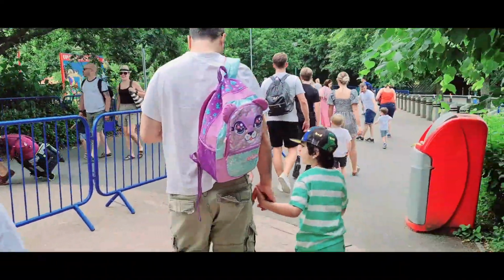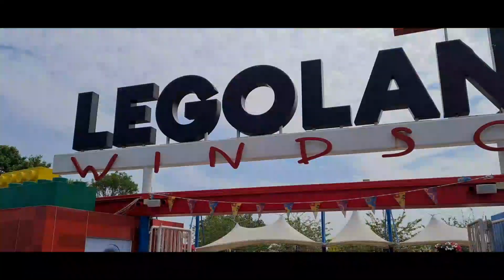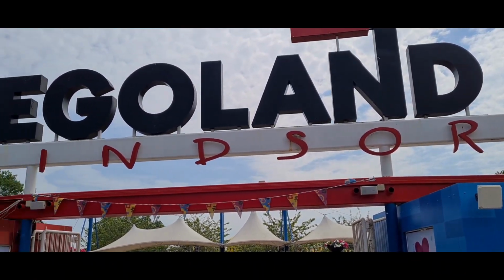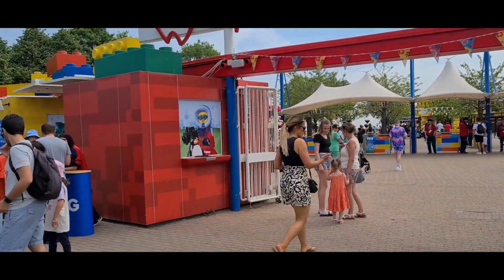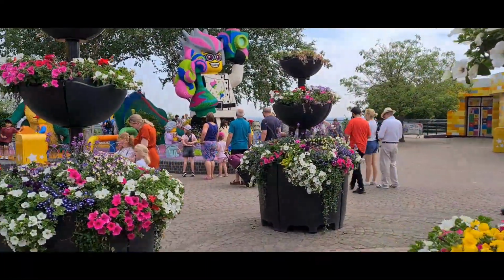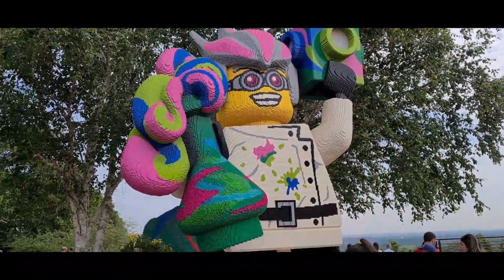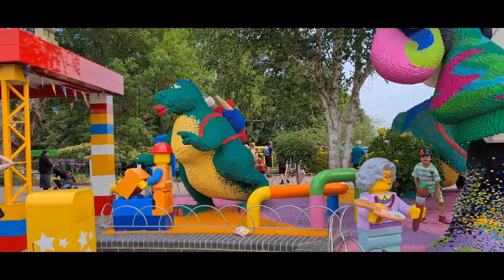It's so beautiful over here because there is so much greenery and so many beautiful posters of Legos. We're in Legoland Windsor now. It was beautiful, and there are so many figures of Legos, which were made by individual blocks. We stood next to them.